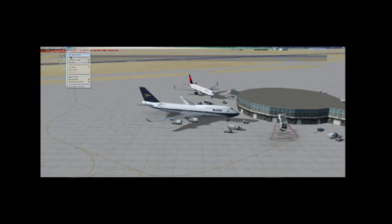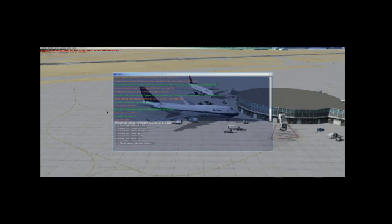Okay, air traffic control. I'm going to read out the air traffic. So we're going to depart to the west. Dublin ground, Speedbird BA19 heavy with Echo. Request taxi for takeoff west departure.